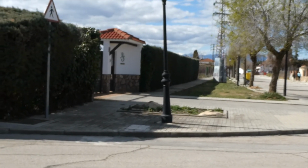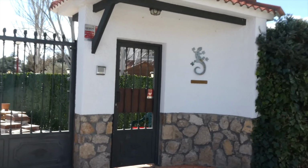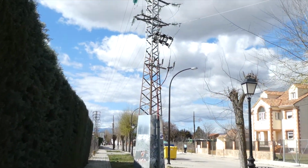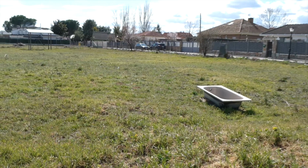So here in the outskirts are some nice large pieces of property with large houses on them. Very quiet. These utility poles are really typical for Spain. They don't go out of their way to hide ugly. And here's a wide open plot with a bathtub.